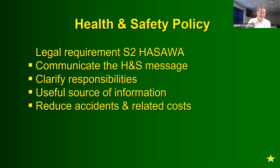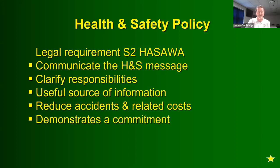And again, like a safety management system, if we know what's in the policy and we follow that, because it's all safety related, then hopefully, like any good safety management, we're reducing accidents, hopefully preventing accidents, and all those associated costs of when things go wrong. It also shows a commitment. If we encourage people to use the policy and take note of it, it shows a commitment from top management to health and safety, a commitment to their staff to keep them safe, to prevent accidents and ill health.